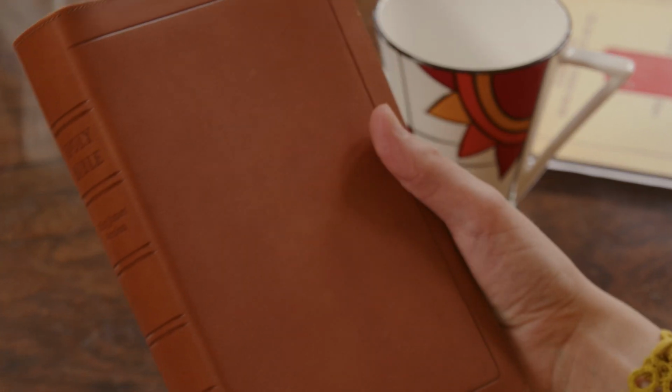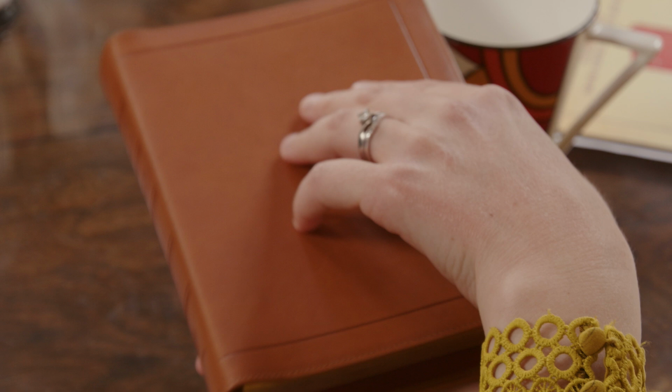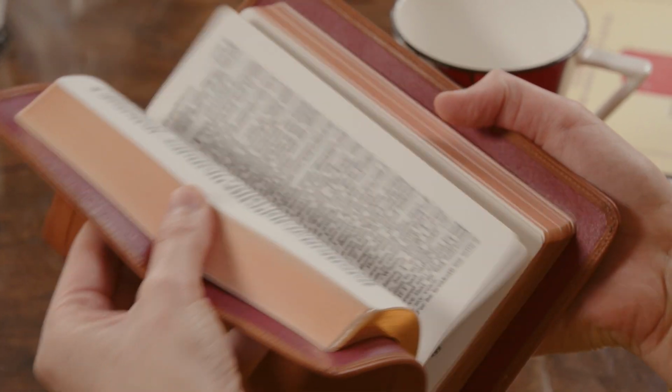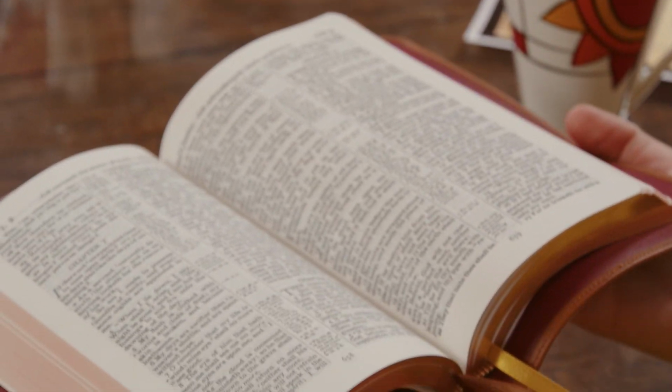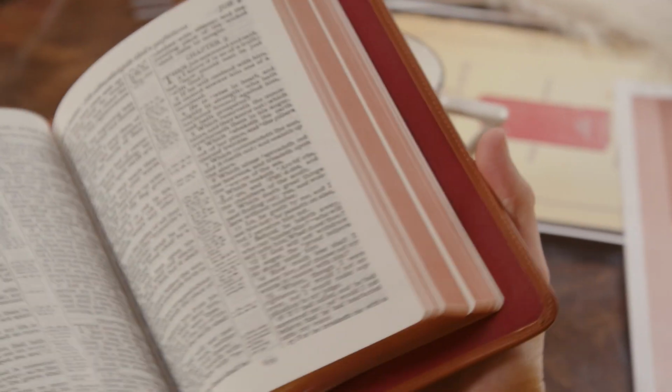It's a full yapp binding style, meaning the leather cover extends over the page edges, which protects the lovely art gilding in the centre. This Bible carries with it so much tradition that it's inherited over the years, and it's really nice to be holding 100 years of history in your hands.